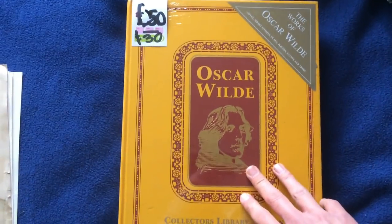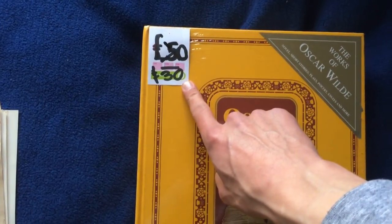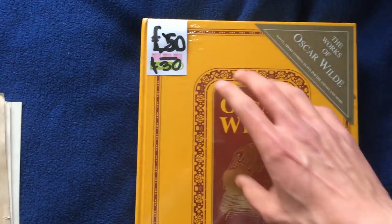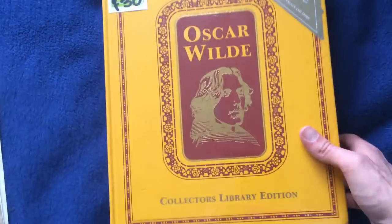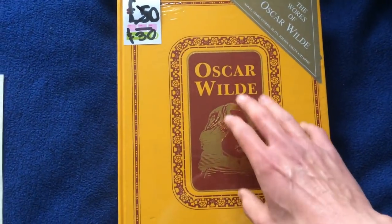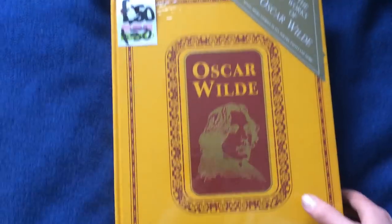Next we've got something really cool. So this was stickered up at £50. They had it in there for ages. They knocked it down to £30. I did have a look at it at £30, but I wasn't going to be a player at £30. But anyway, I said to him today, look, I can't really do £30. I know you've had this in there for a while. Could you do any less? And he came back with a tenner, and I was more than happy with that.